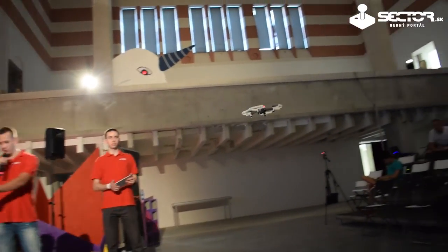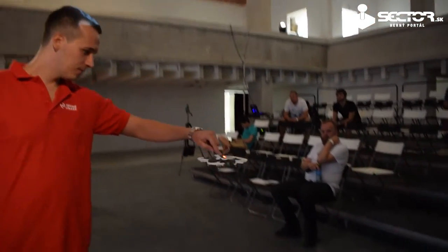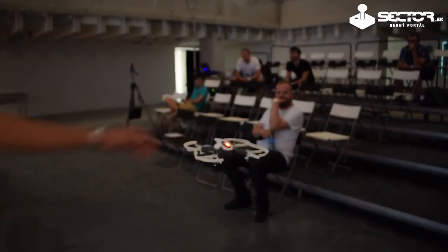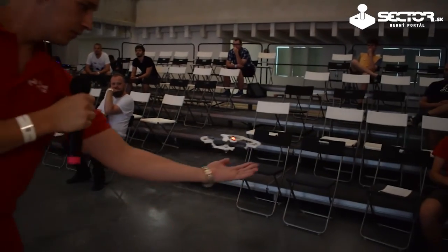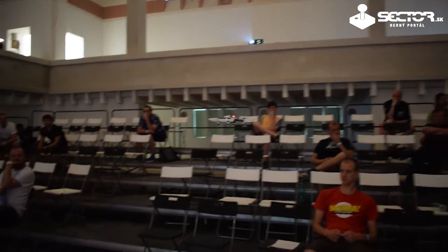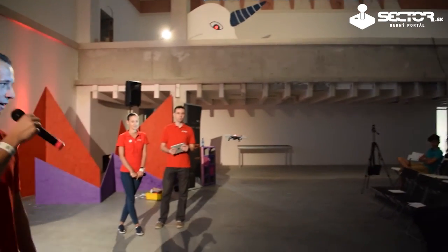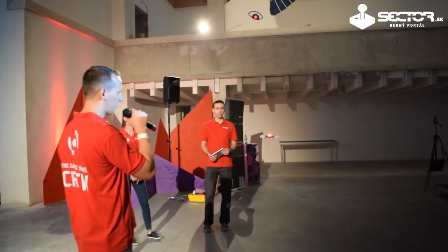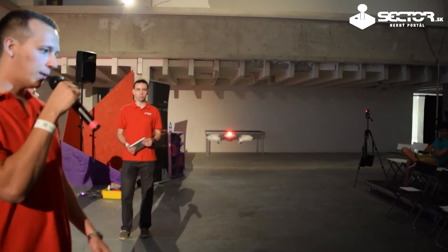This is the altitude stabilization mode. We can show you how it works. Now the computer controls the altitude or the yaw. If I pull the drone, it can go back. And the drone is always at the same level. And we have no GPS signal. It is measured only by sonar waves, 40 times per second.